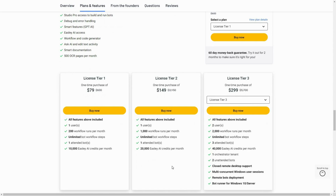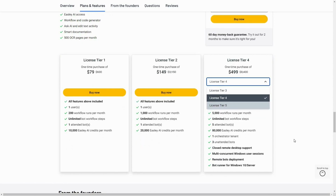And these are some of the tiers that you can buy from AppSumo. Tier 1 costs $79. It lets you run 200 workflows every month. There is also tier 2, tier 3, and then we have tier 4. And the highest tier is tier 5.